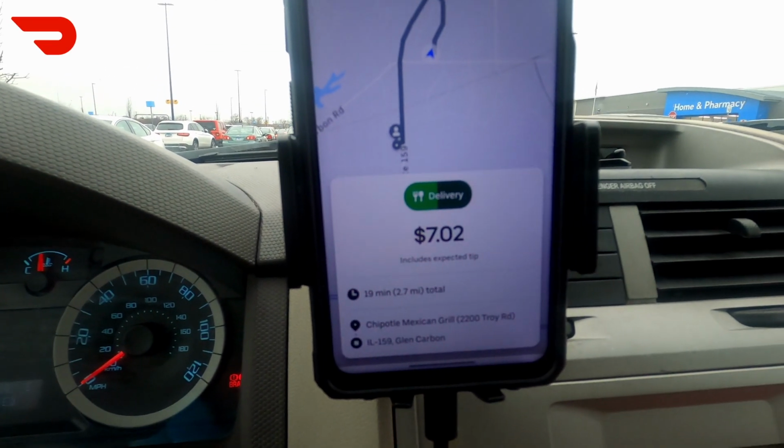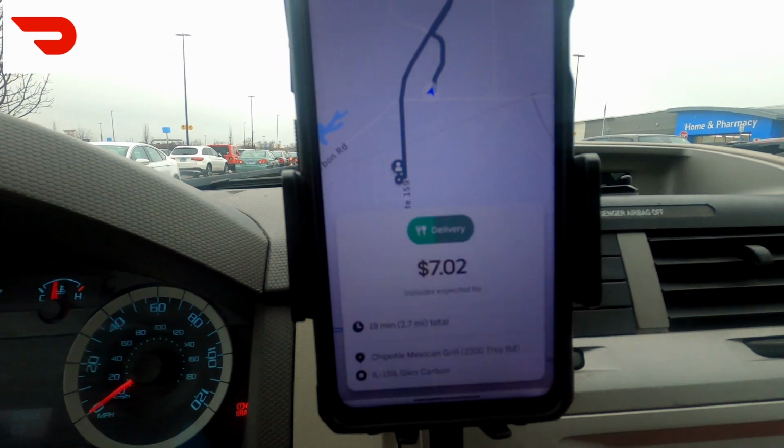On my way to my first delivery, they sent me an add-on, an additional $6 for Sonics. So now this is a $20 hour with just DoorDash. Oh, it's a leave at door. Didn't see that. But we got $7.02 for 2 miles at Chipotle. I'll take that one too.